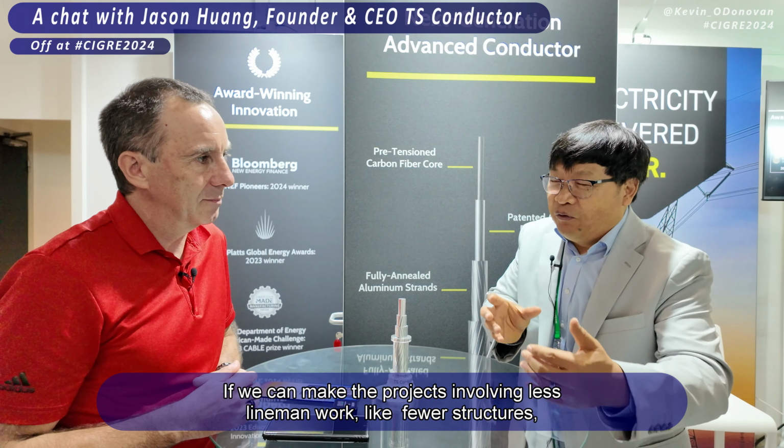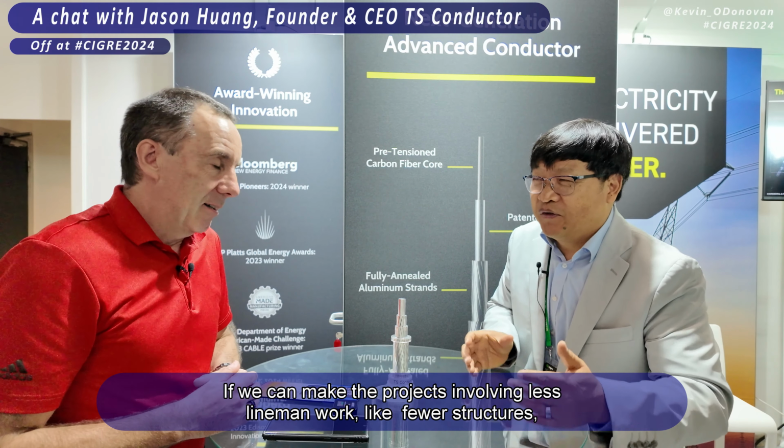Yes, and we also have a lineman shortage, by the way. I think there are going to be so many projects that have to be done. If we can make the projects involve less lineman work, like fewer structures, fewer towers, or no retrofit on the structures, we're going to be better off as an industry. And as a society, because we're enabling electrification of a lot more things, as it solves a huge piece of the puzzle when it comes to issues around grid congestion, stranded assets, and so on.